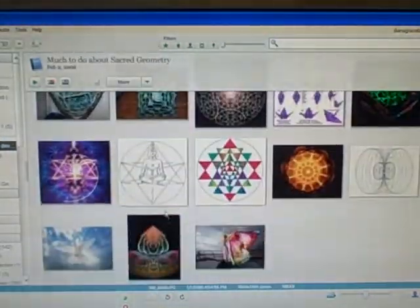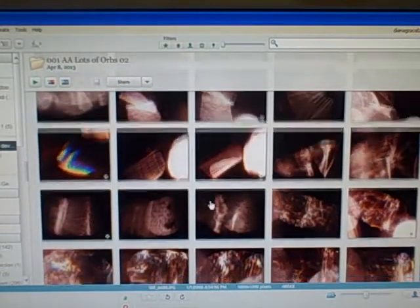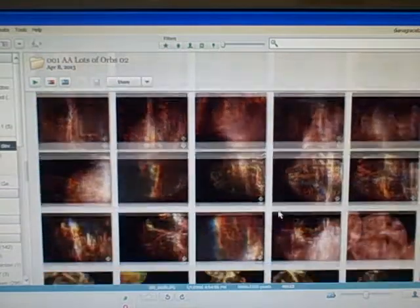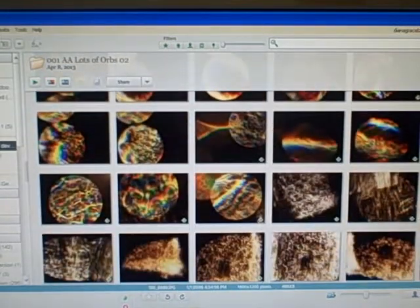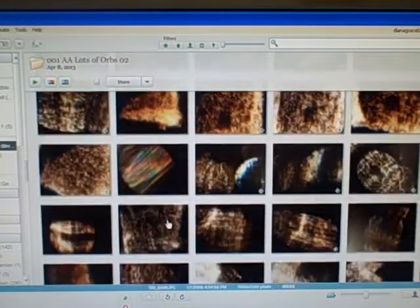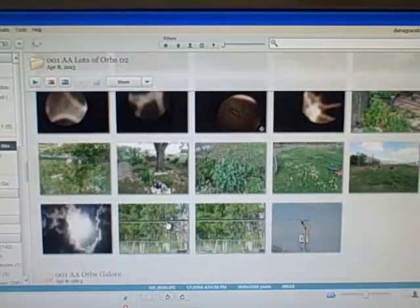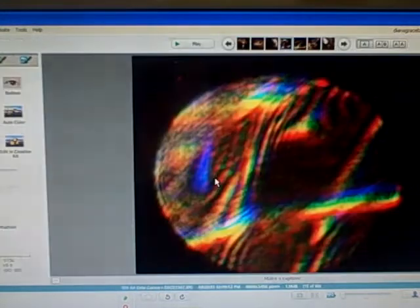Now, let's see, is there any more? You see, I just have quite a few pictures of orbs here. I've shown all these, I think. I'll show you that one.